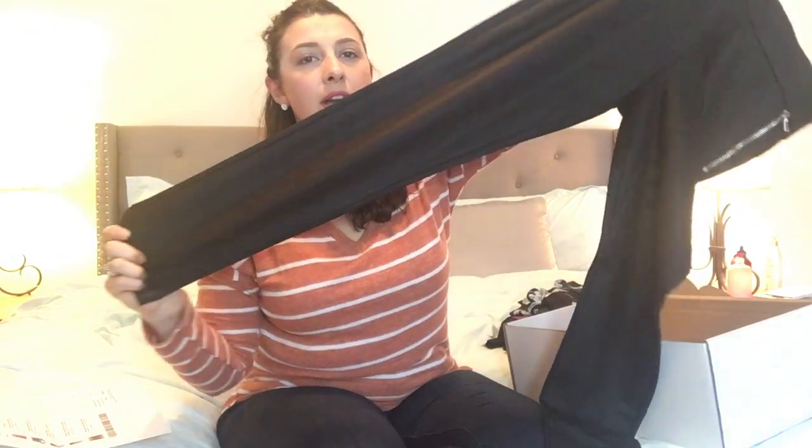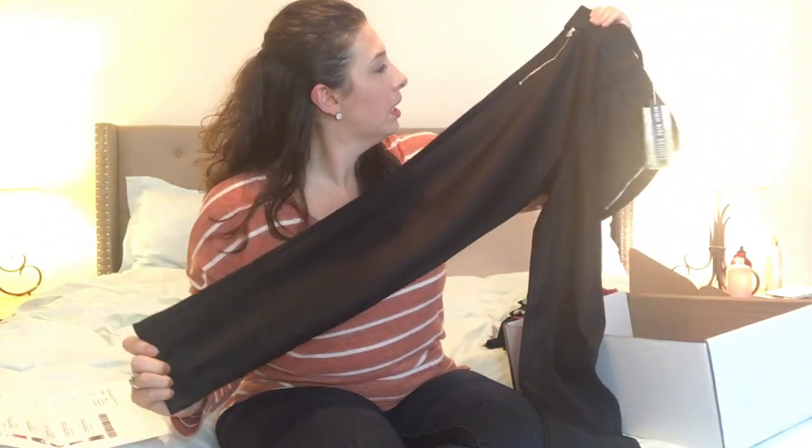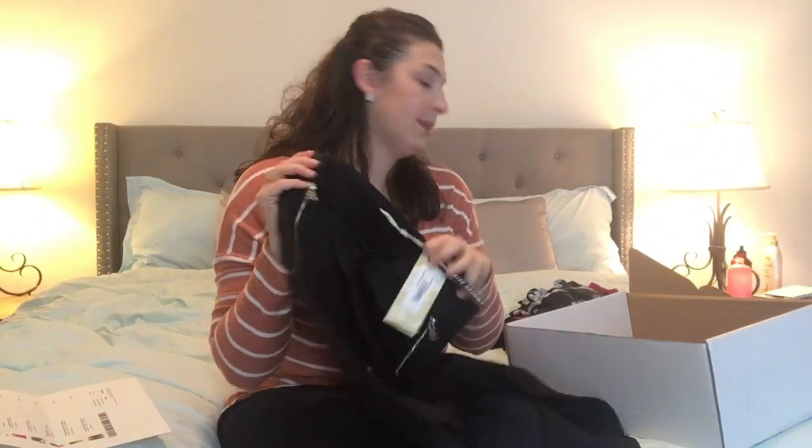During the try-on, they're very, very, very stretchy. See that? So I'm definitely keeping these. Not that I go out as much anymore, but it's nice just to have them. I love them. I think they fit really well. I like the fabric. I'm excited. So that is the Fab Fit Fun style box.